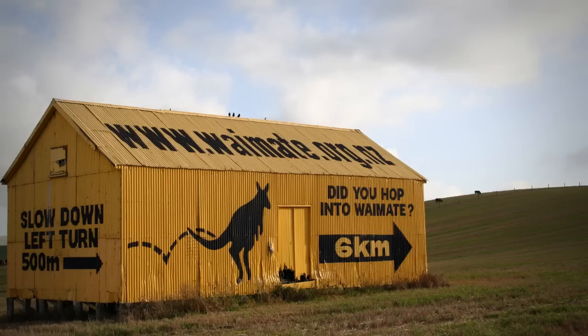The tracks are easily discernible, and that's a big help when we're snaring for them. Not that the snares can be used on all the country we work over.